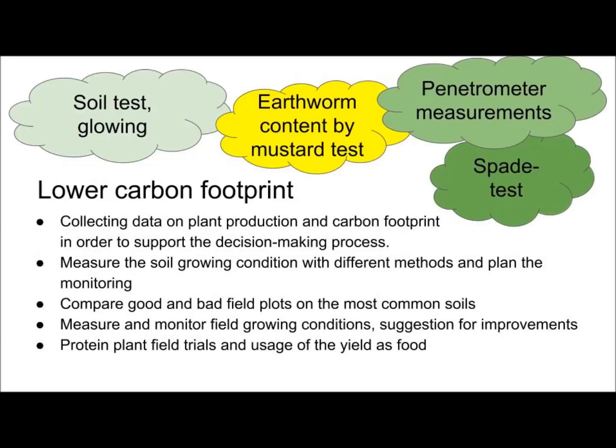It is important to collect data on plant production and carbon footprint in order to support the decision-making process at the farm. Measure the soil growing conditions with different methods and also plan the monitoring. Comparing good and bad field plots of the most common soils is important, as is measuring and monitoring field growing conditions. Suggestions for improvements are made. Protein plant field trials and usage of the yield as food are also important.